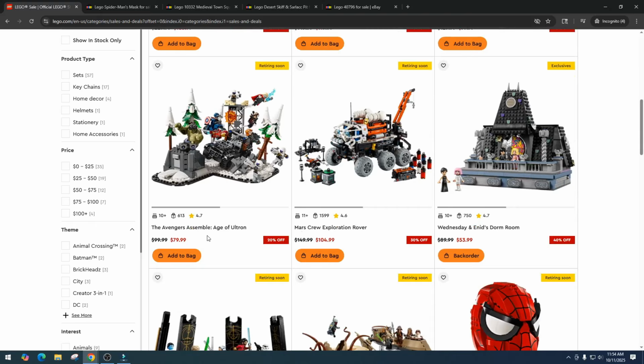The Avengers Assemble Age of Ultron, $79.99, passing on that. I just think these sets are just too packed together. It's really rough. It's like a consistent theme from LEGO releasing these sets, so passing on that.